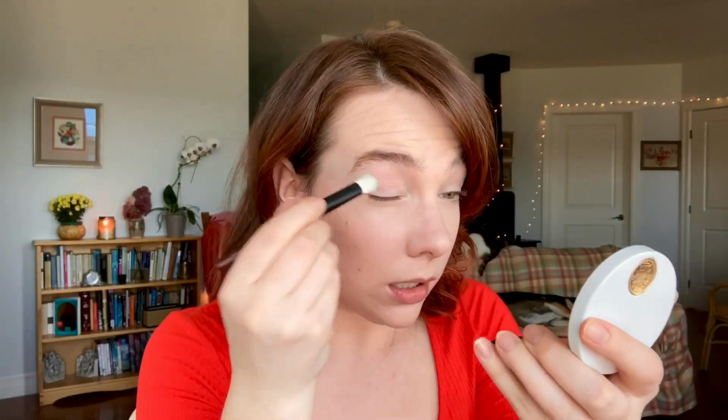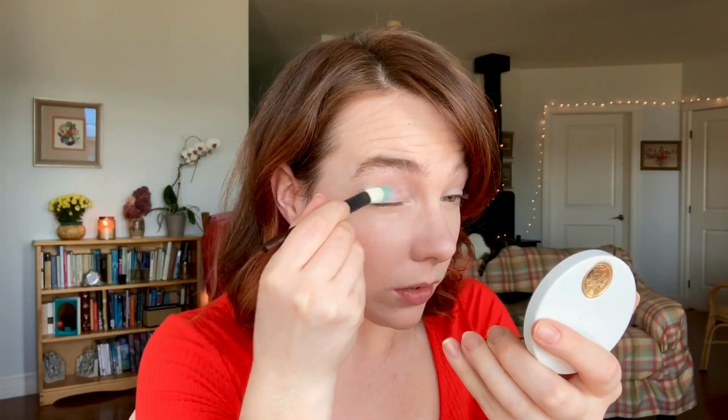So I want to do kind of a turquoisey sea green look today. So I'm going to be focusing on this shade, and probably this shade too. I'm going to start out with Mint Chocolate, this one right here. And I'm going to take my jumbo blender from Sonia G right into that color. Just load it up right on the brush, and then I'm going to put it all over my lid.